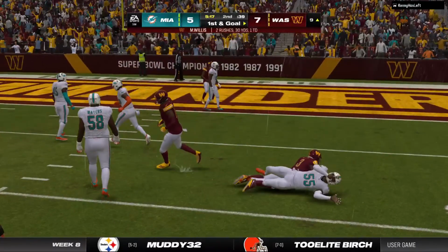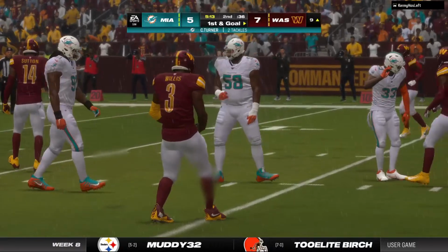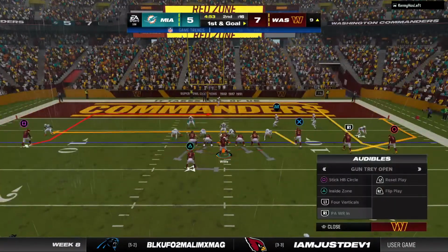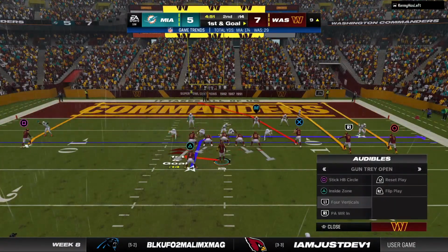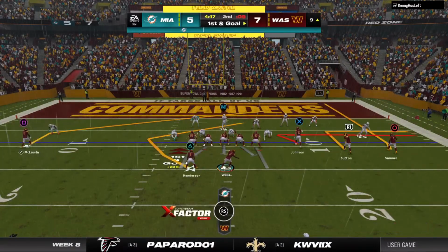And this turns into a nice gain with a slide at the end. Opted to run for it. The decision a good one. Picking up the first, getting 14 yards on the scramble. First and goal at the 9-yard line.